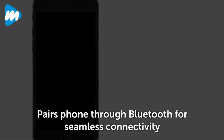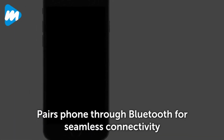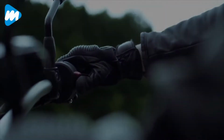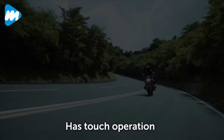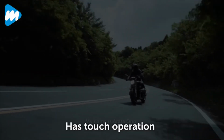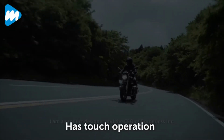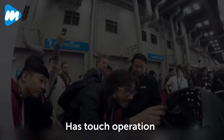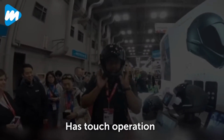Smartphone functions. The Cross helmet pairs one's phone through Bluetooth for seamless connectivity. Touch operation. The helmet's touch panel lets one carry out smartphone functions for easy and safe usage. A capacitive sticker add-on lets one use one's favorite pair of riding gloves.